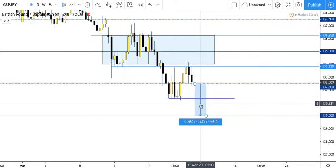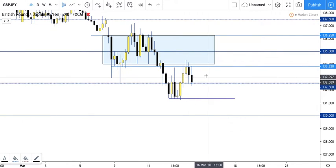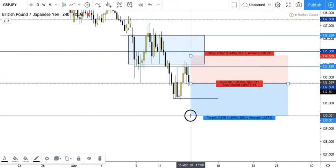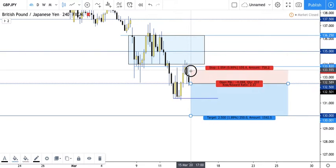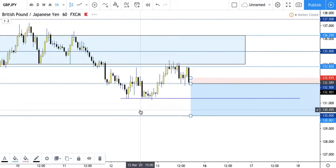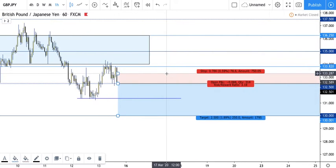Alright guys, so all in all, we're simply waiting for the daily closure on GBPJPY. If we have a daily closure below 132.5, simply wait for the retest and enter a short here, and then we would have our stop loss set 40 to 45 pips above, just to be safe. So enter around here, 250 pips. Stop loss would be somewhere around here. We can go down to lower time frames to make it a bit more accurate. We can make it around here.